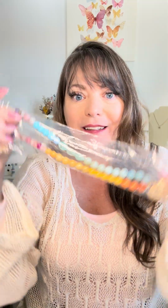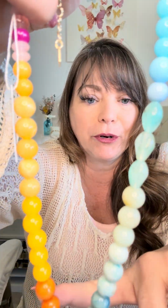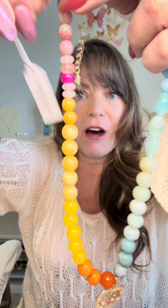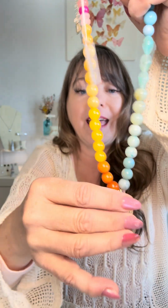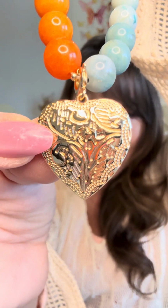So this one is called, and I'm still learning the names, the Lolly. And so it definitely has all the colors of a lollipop. And I'm told that this style necklace is a major sensation on TikTok. This is so pretty, y'all. This is going to be such a pretty piece for summer. Look at all of those gorgeous colors in there. And this beautiful, look at that, all the detail there.